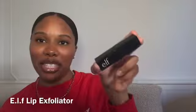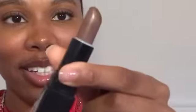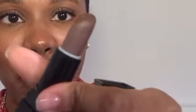Another thing that I have been loving this winter is this e.l.f. Lip Exfoliator. I've known of this for about a decade, and I used it back then, and then I got back to using it just recently because who wants chapped lips, right? So this is what it looks like. It's just this brown sugar type of situation in the shape of like a lipstick.